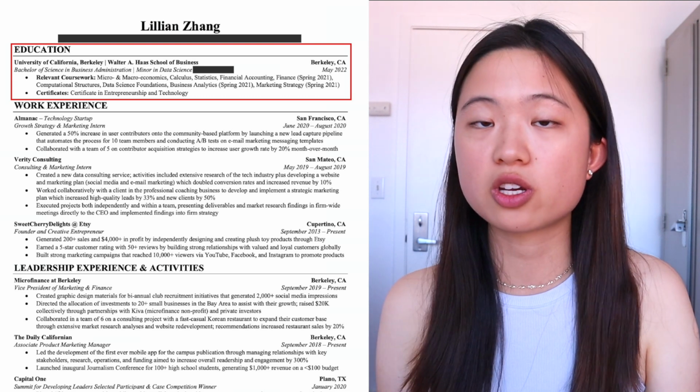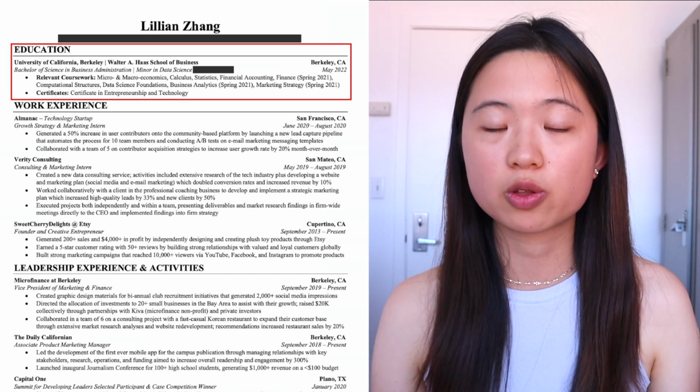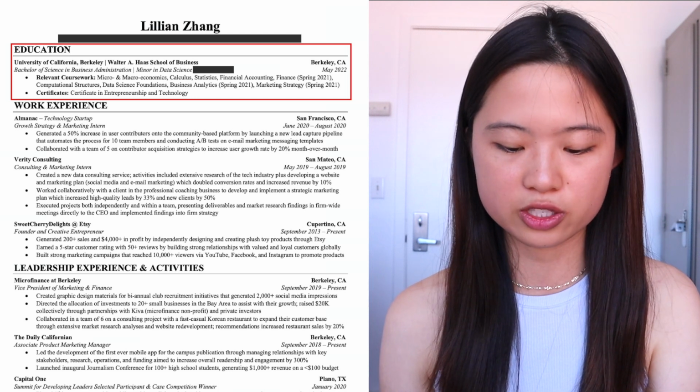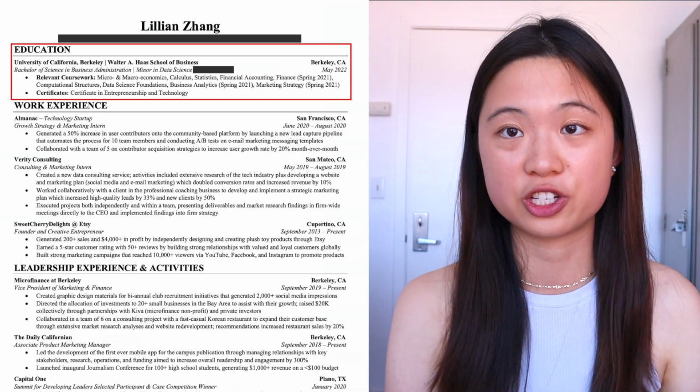Also, if you have any space on your resume, you should definitely include relevant coursework. So for me personally, I included a lot of the coursework I took within my business school since it was pretty relevant to the positions I was applying to. And I also had a certificate in entrepreneurship and technology that I also included in this education section. So now on to the work experience section.